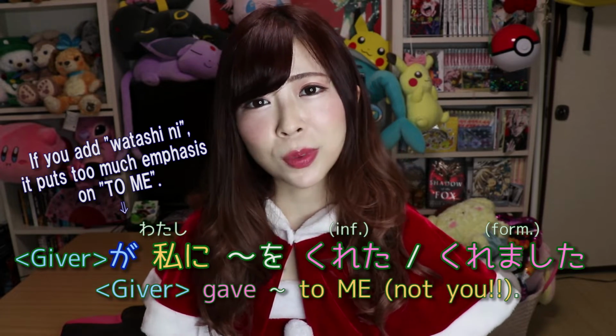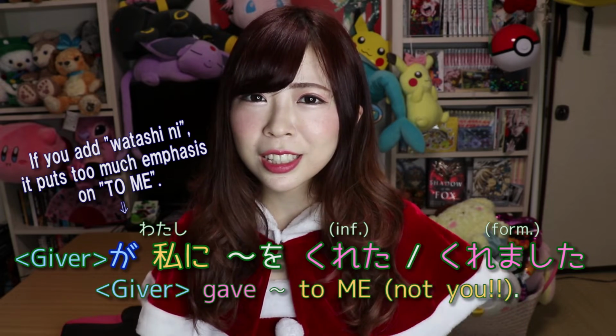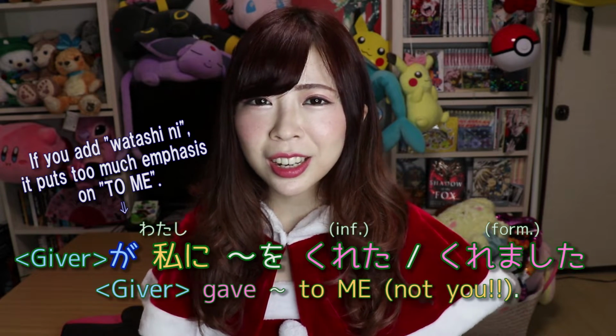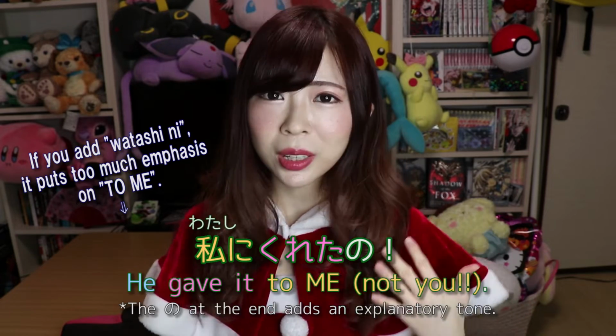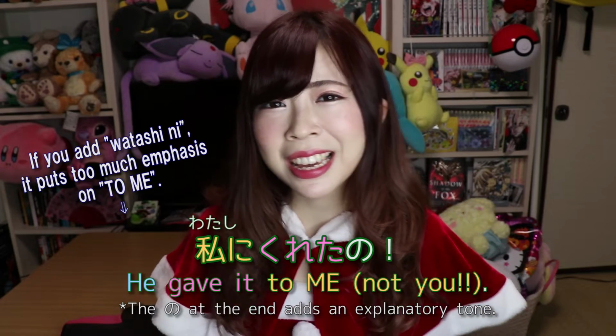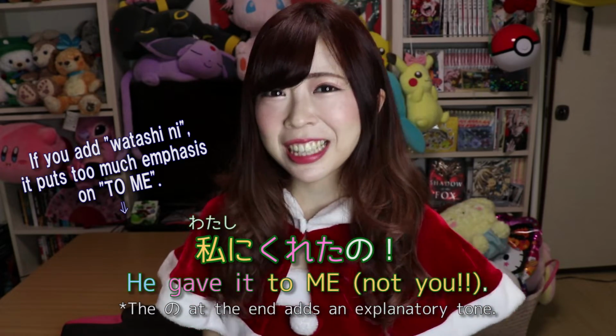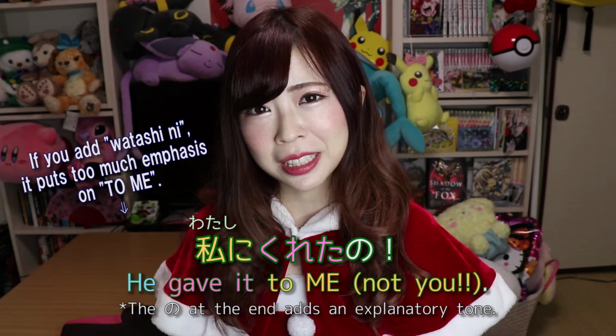Santa Claus gave me new shoes and my sister is like, "Aw, this is not fair. I'm jealous. Can I wear them?" I'll be like, 私にくれたの. He gave it to me. Not you, sister. So in that kind of context, yeah, sure, add 私に.